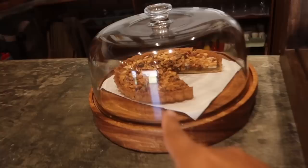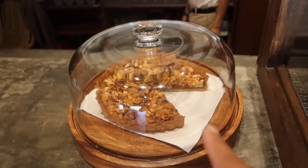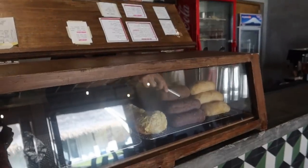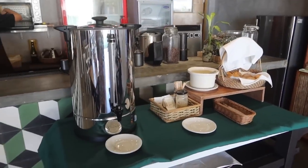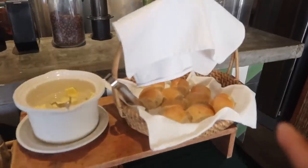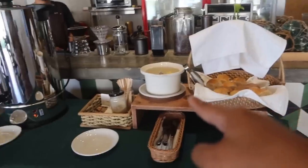Oh, they even have this. Ano po ito? Oh, parang ang sarap din. Parang sarap lahat. Okay, kuya, isang ube pandesal muna for me. And they have coffee here. They serve coffee and bread. Kasama to sa breakfast, kuya. Wow. Kasama sa breakfast with butter.